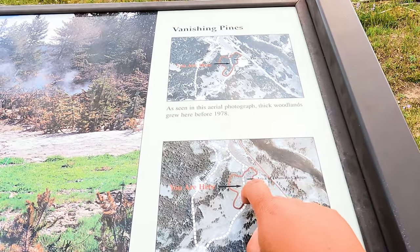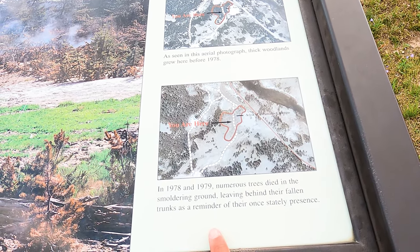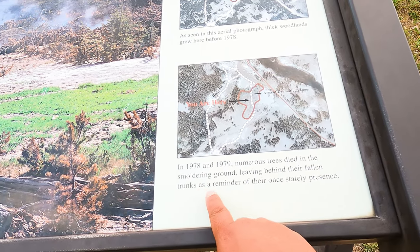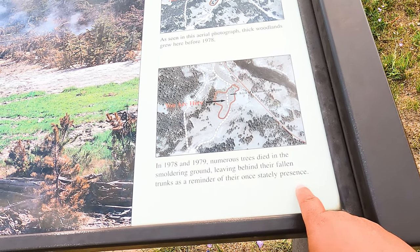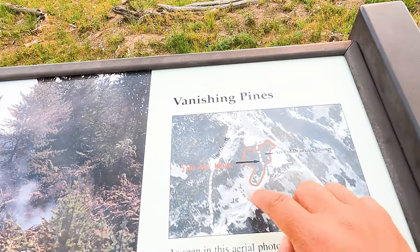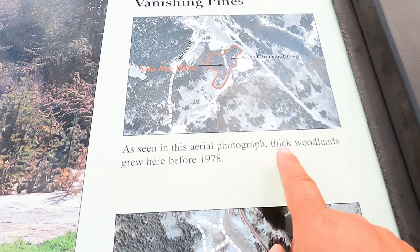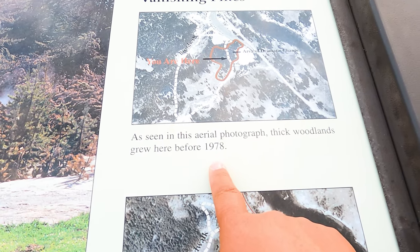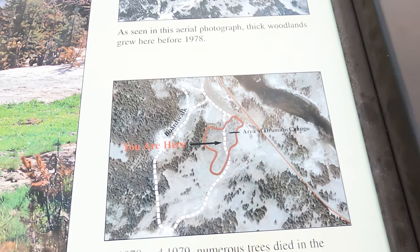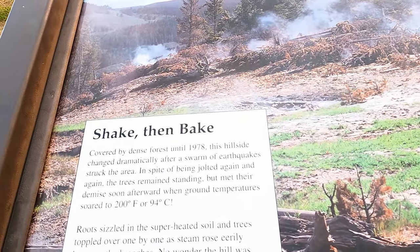Okay, this is what we were seeing over here in the area of the dramatic change. So in 1978 to 1979, enormous trees died in the smoldering ground, leaving behind their fallen trunks as a reminder of their once stately presence. So that's what we saw right here. And this is the Vanishing Pines. See, this is what it looked like before, as seen in the aerial photograph. The woodlands grew here before 1978. This is what it looked like. And then this is the aftermath of what it looks like today.